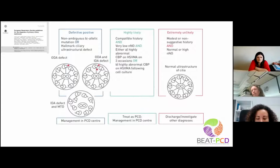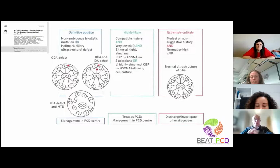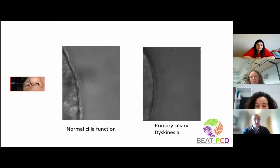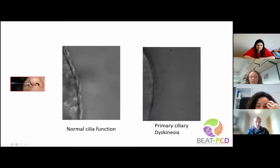So neither of those tests are perfect, as Jane was saying earlier, which means that you probably have to also do other tests, such as high-speed video microscopy to look at the motion of the cilia. And in that central box there, we have a group of patients with highly likely PCD, which can be diagnosed or indicated using high-speed video microscopy and using cell culture.